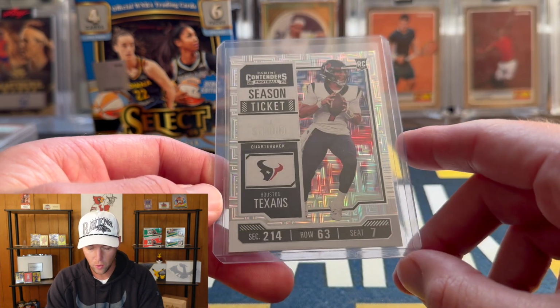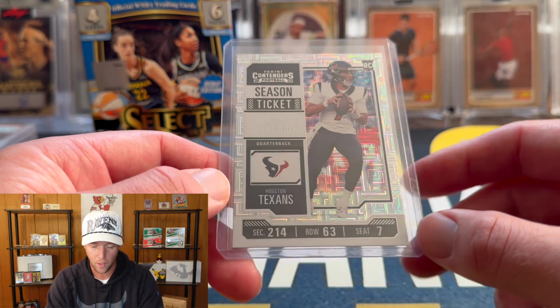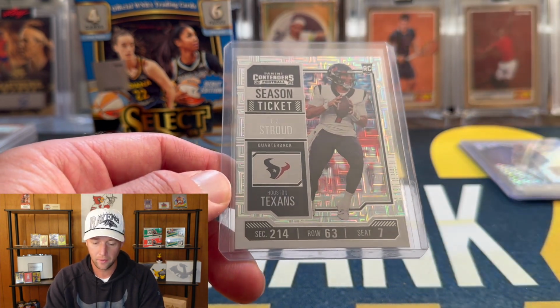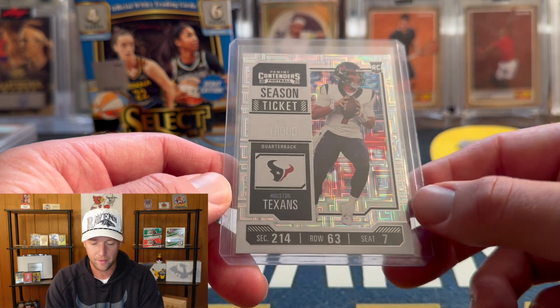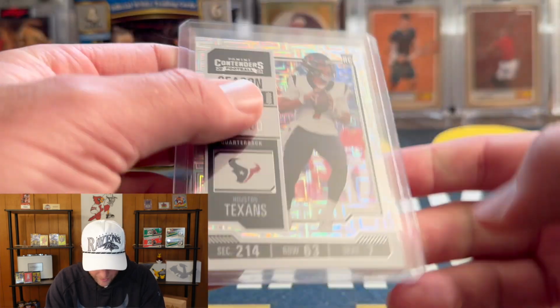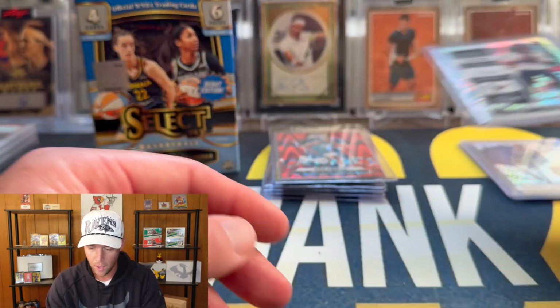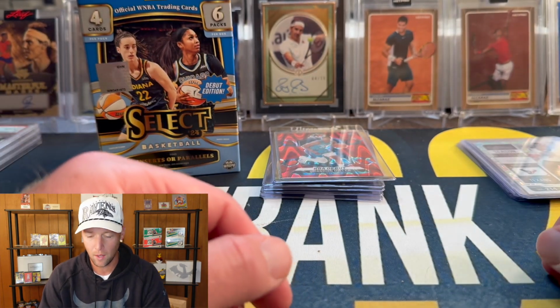But also decided to hold out this CJ Stroud out of Contenders. Again, another soft corner. Honestly, thought it looked really good. Center looked good. Nothing wrong with the surface. And then I got to the corner. I think it was on the back maybe, or I can't remember. I think it was up here. It had a soft corner, so just not worth the risk.